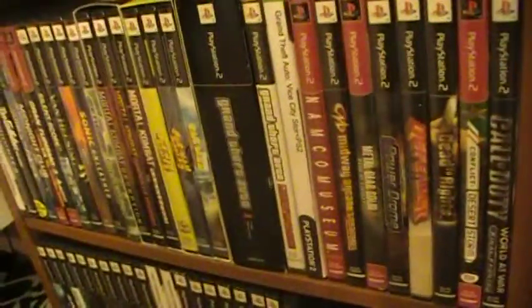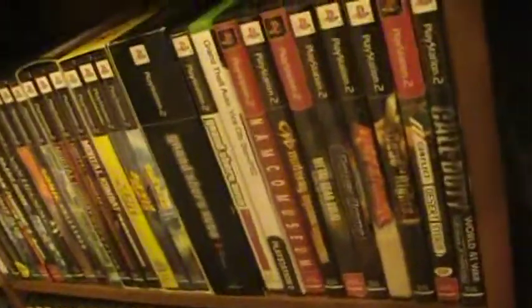Sega, Nintendo, Atari, they all did it. But anyway, here we have a pretty good collection of PS2 games. Two shelves full of them. And right here we have some more PS1 games and some games in booklets, I mean, like paper casings, because they didn't have cases when they got them.